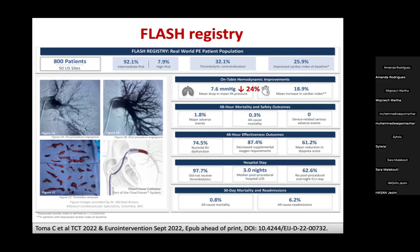Yeah, there is one piece of information that is lacking and is very important. First of all, it's a registry. It will be difficult to do a randomized trial with this device, also because I would argue, what could be the comparator arm? However, if we are talking about the same device that you used in that case, this is the same device, the FlowTriever, yes. Same size.